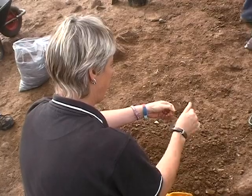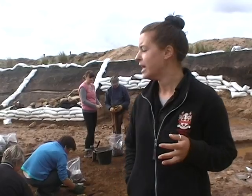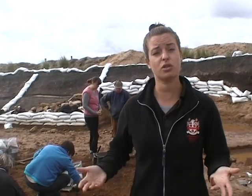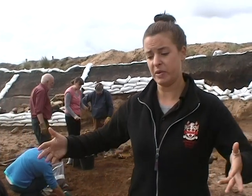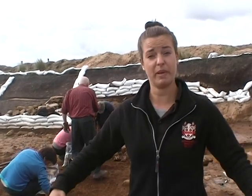Another piece of flint. And at the back of the site, just behind me, where these guys are currently working, there are dwellings that have come through. What we've got is what we think is a Mesolithic hut scoop. You can see there's a circular depression in the tsunami layer, and we believe that has been dug out during the Mesolithic period to be used as a hut built over the top of it.